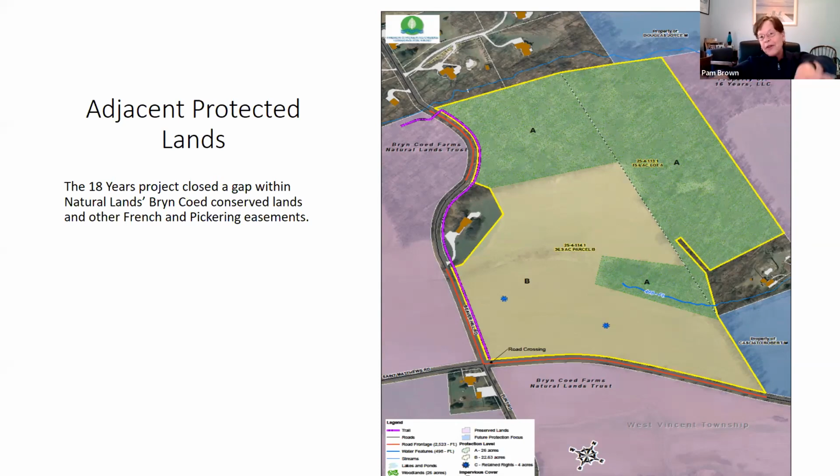So everything you see, other than the tiny 2-acre property that would have been surrounded by houses, is now benefiting from this remarkable conservation shade and view. It's just fabulous. Next, please.